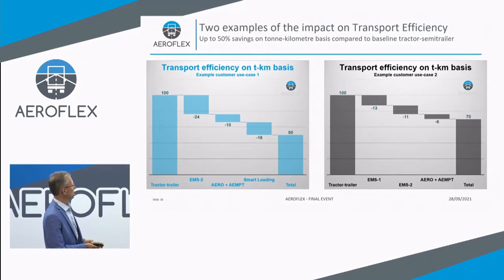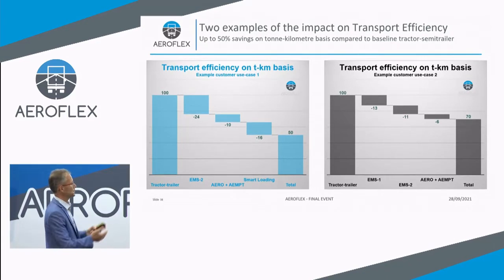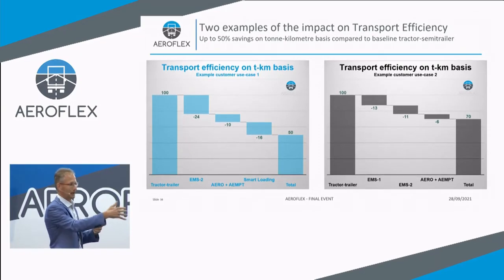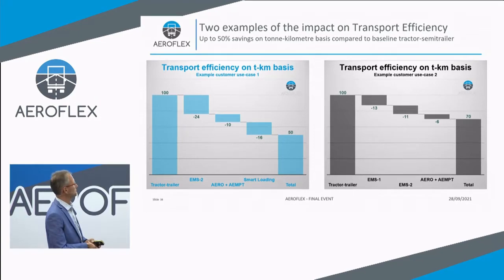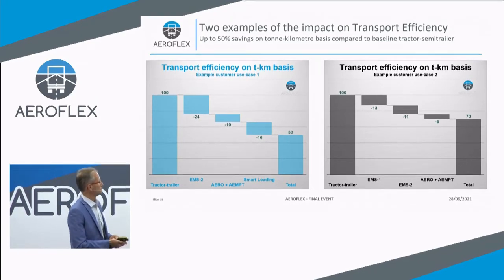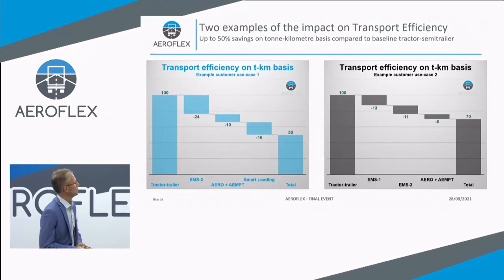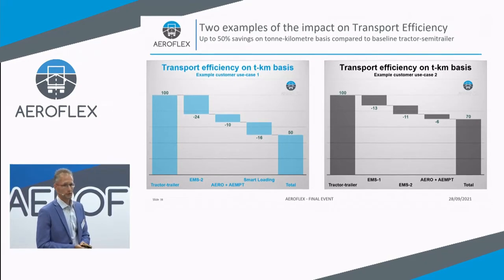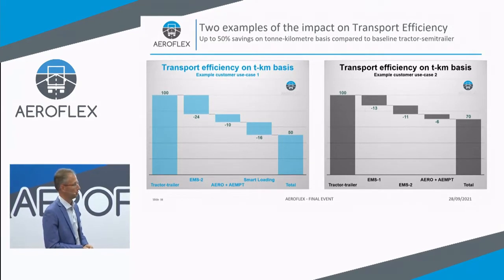And here you see that when we compare the fuel efficiency with a tractor-trailer, and we look at different vehicle configurations which are possible for these specific use cases, and we then add the innovations, which are called AERO and AEMPT. I won't bore you with more of those abbreviations, the hybridization and the aerodynamics. If possible, smart loading, and then you see that we can go up to 50% reduction in the energy use per ton kilometer. In the second one, you see that we come to 30% by switching to different vehicle configurations and adding the innovations, which might make the total vehicle more efficient.